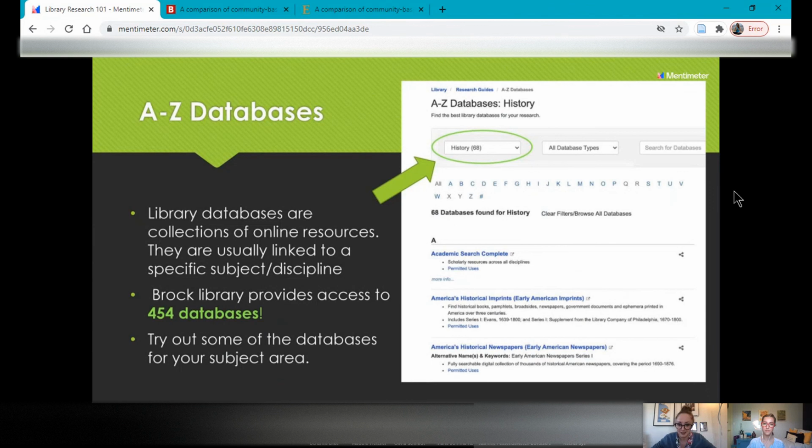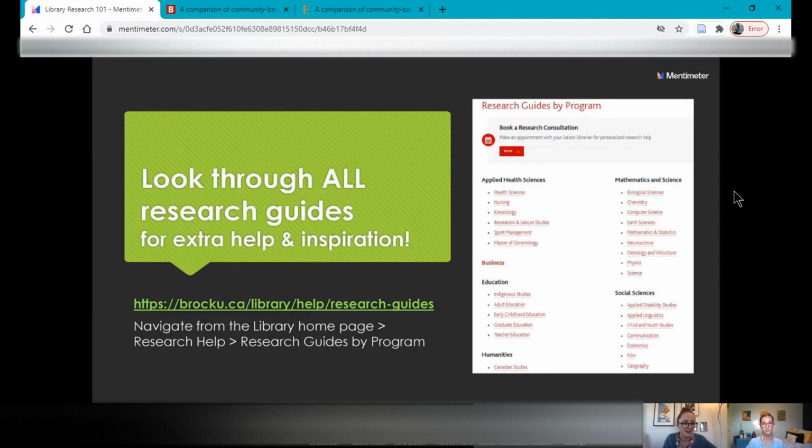So actually, I saw we had someone from history here. I used history as my example. And you can see that there are 66 databases that the library has tagged as being relevant to history. This can help you if you're finding you're getting too much. Another way to narrow down where you're going to look, if you're saying 66, that's still a lot of different databases to pick between. You can go to your library subject guides next.